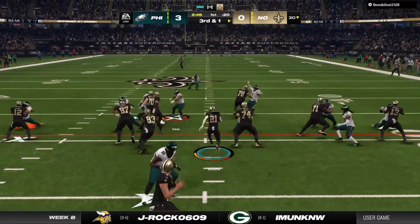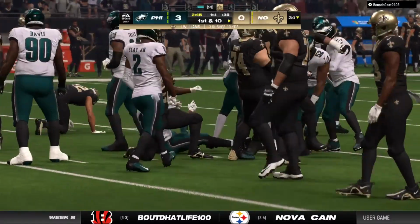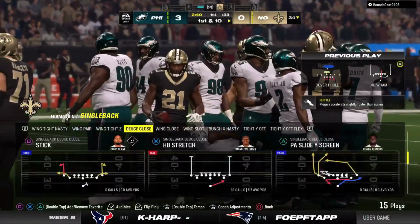Do you decide you can't throw the ball? Do you try and run it more? Or do you tell your quarterback, make sure you see your guys open before you deliver? It's a gain of 4 there, and it gives them a new set of downs.